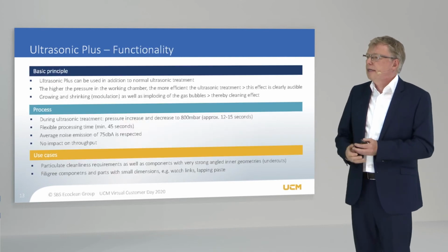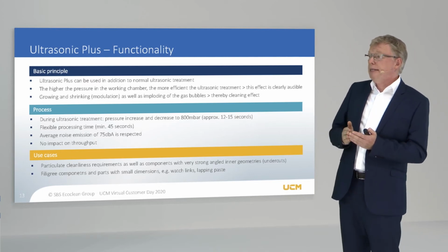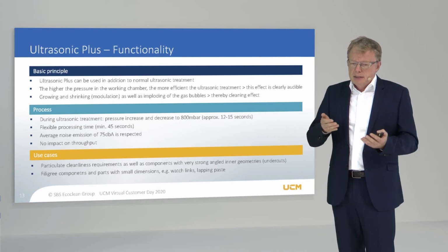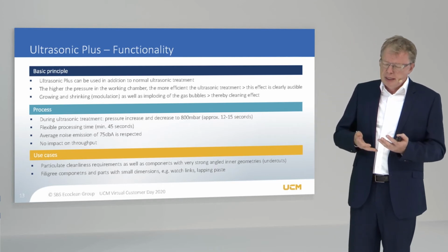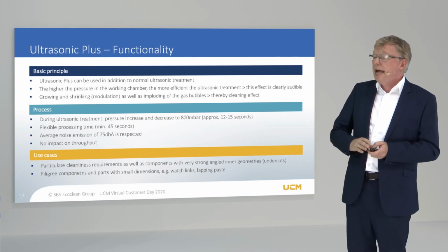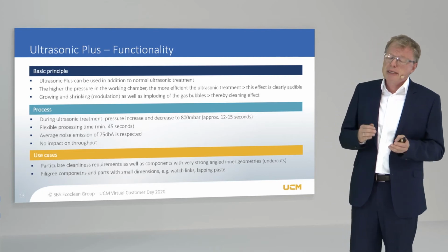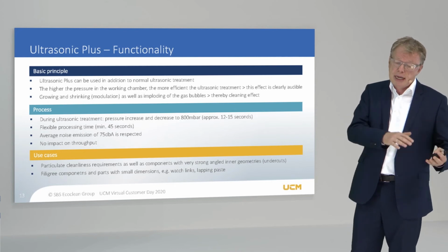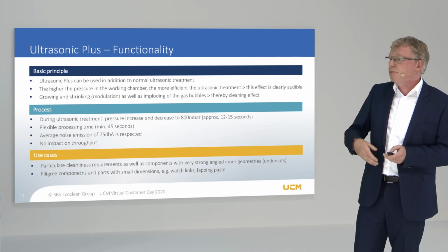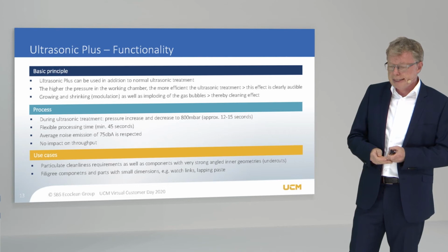So, as I said, the ultrasonic plus can be used everywhere where we have ultrasonic equipment. The effect is we change the pressure in the chamber. The higher the pressure in the chamber is, the better the result of the ultrasonic is. We don't leave it; we go up with the pressure, because we mostly use it in solvent machines. And solvent machines are machines running under vacuum, and there we have to have the possibility to go up with the pressure, to get these effects where the bubbles give a better result on the surface of the parts.